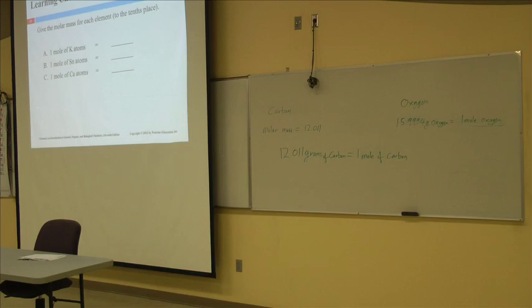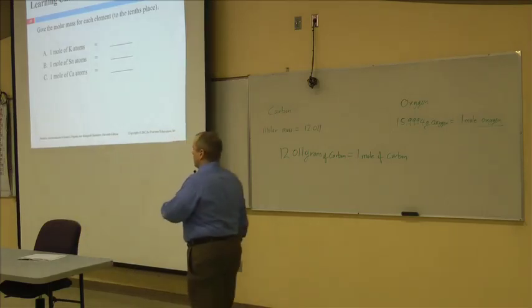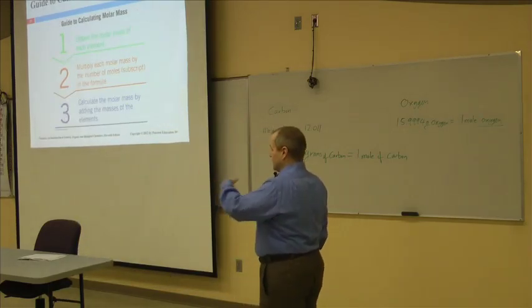The mole of tin. Tin's over here. How many grams of tin do I need to get 1 mole of tin? 118.7. Everyone with me? Calcium. 40.1. So I need 40.1 grams of calcium to have 1 mole of calcium. Is this making sense? Everyone on board with that? It's easy, right? You just got to read it off the table. The molar mass is always in grams per mole.